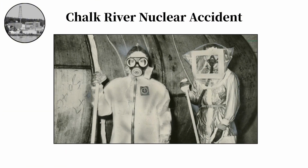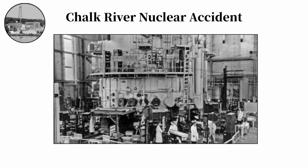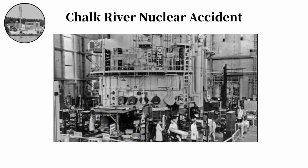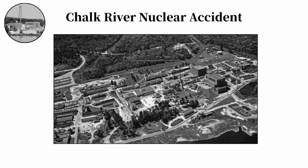The reactor was being used for scientific testing, but a mix of equipment problems and human error quickly pushed things out of control. Several safety systems failed at the same time. Control rods didn't work properly. Cooling water stopped flowing as it should. Inside the reactor, heat began to rise fast. Soon, fuel rods overheated and ruptured.